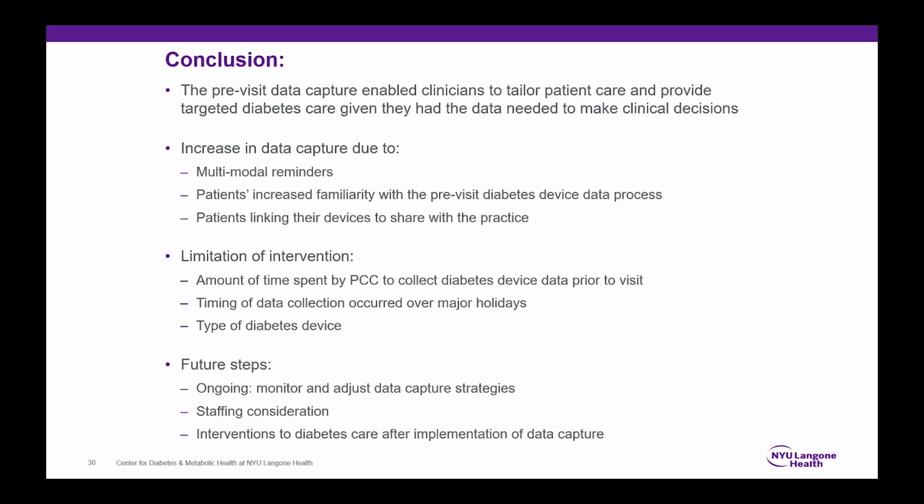For future steps, we continue to monitor and adjust our data capture strategies. For staffing consideration, we're happy to announce that we have a dedicated support staff whose primary function is to do the download, upload, and send the reminders. And for interventions to diabetes care after implementation, we continue to remind our clinicians to please write in the sticky notes section of Epic, in the storyboard part, what diabetes device your patients are on. And also for patients to auto share their data at the initiation of CGMs or insulin pumps, whatever they're starting.